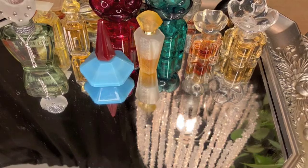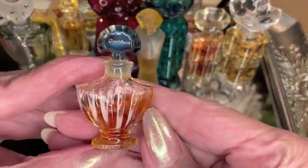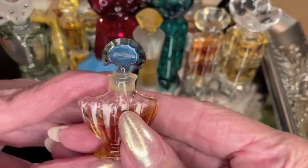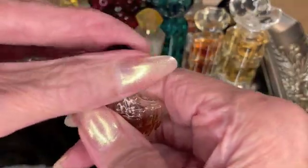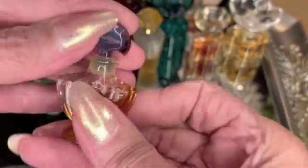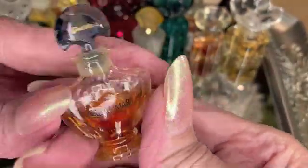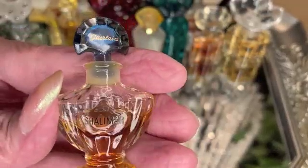And everyone knows this bottle, but have you seen the mini? Guerlain Shalimar. I kept this from when I worked for Guerlain and in promotions, and this still smells good. Still smells like original Shalimar. Oh, look at that. I should turn it like this, huh? Guerlain Shalimar. And this came in a really cute little box, like a beautiful little purple velvet lined box.